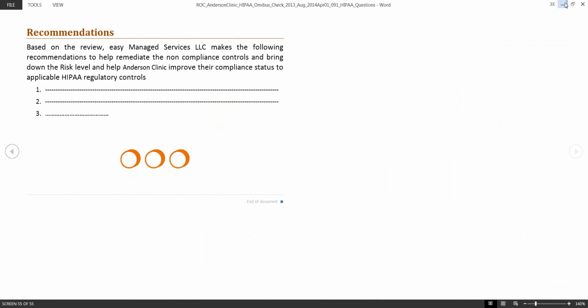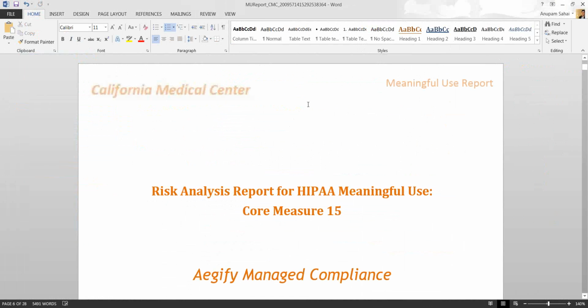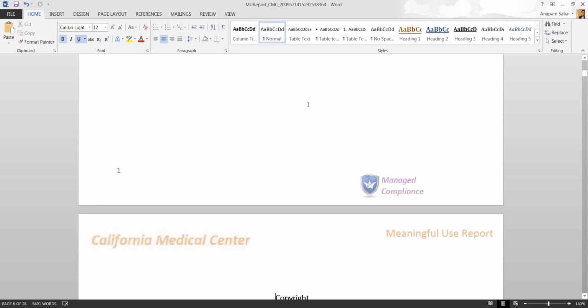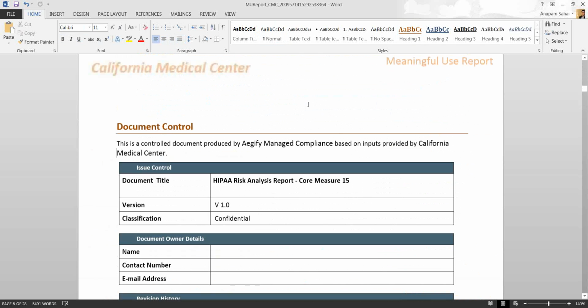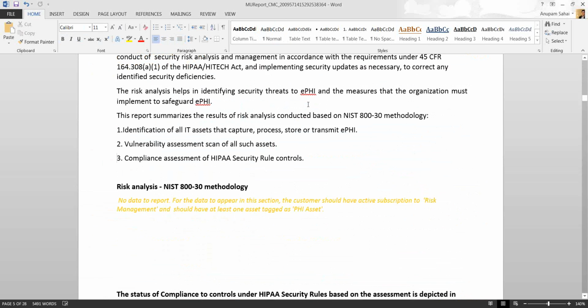I want to show you a meaningful use report example as well that is again generated by the tool, and this report can be submitted to the government. It can be generated with the click of a button, and it can be submitted to the government right away to show that you've done security risk analysis. And the security risk analysis report really draws its information from both the compliance assessment and the security scanning process.